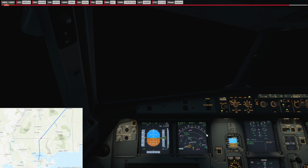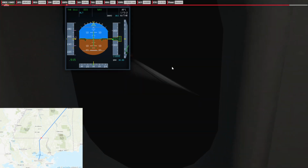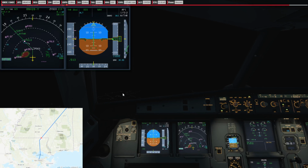Yep, Leonardo, we're not coming into land, but we're just past 18,000. We got some weather to our left side. You can see this little red cell here. My keyboard is being very stupid. I can't copy and paste. I can't type. So at Zayoko, we should be turning a little bit to the left.